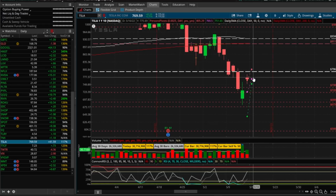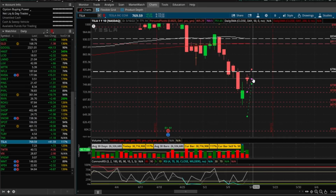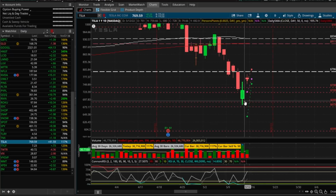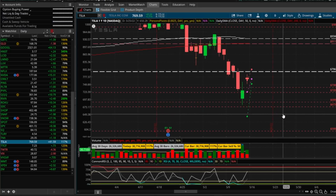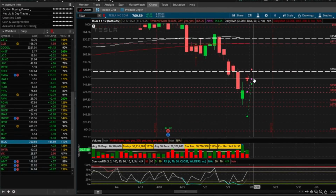We either see a continuation, which would get us to above 796 on Monday, or it could also be a sideways, another indecision candle, and then moving back up. If it cannot move back up from this indecision candle and falls back down, then that is an evening star, and that is very bearish, and we expect the short-term Tesla continues to move down further. For now, let's see where Monday will go based off of this indecision candle, and then we'll go from there.